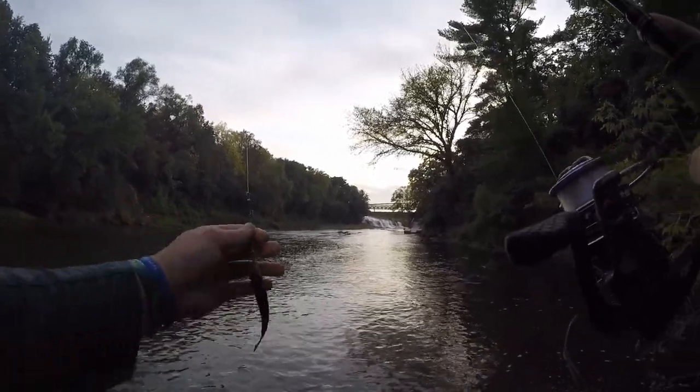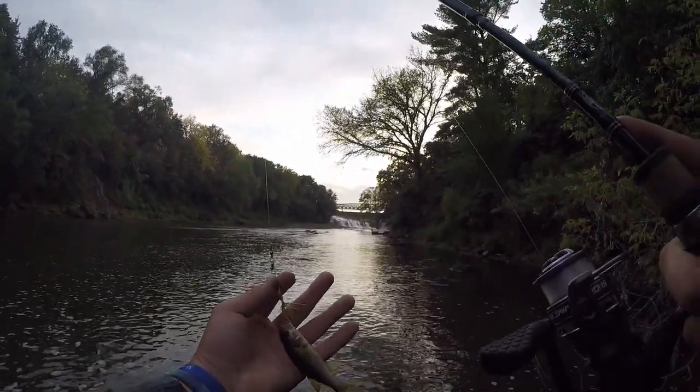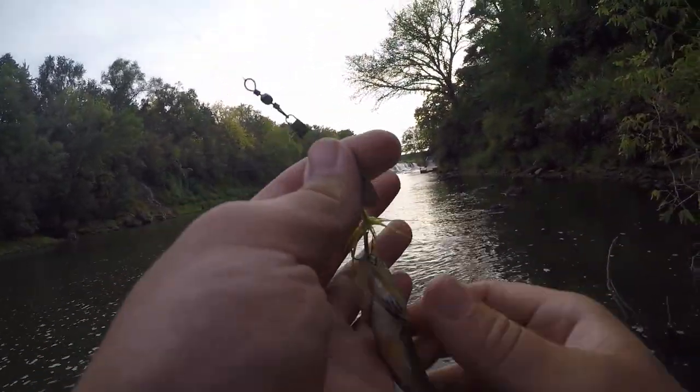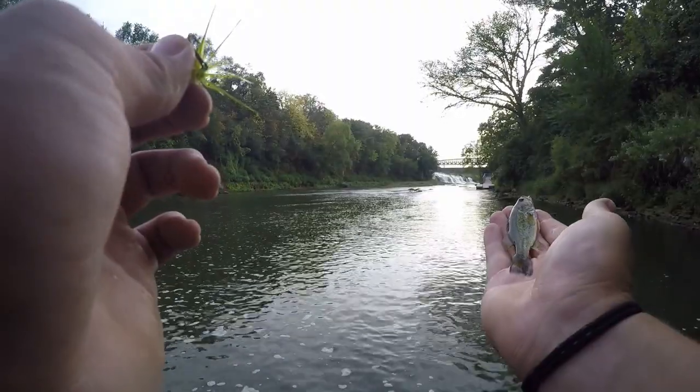I think this one actually wins. This one is smaller than the rig, whereas the last small one was the same size. You gotta respect their gumption though, you really do. That's a largemouth too.